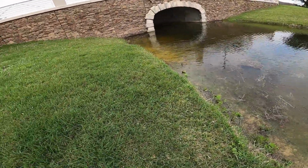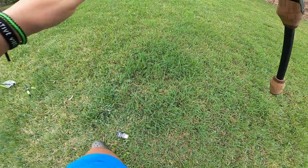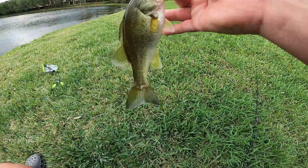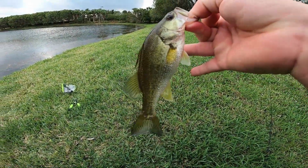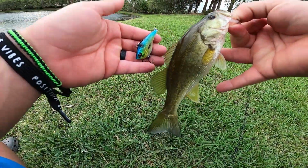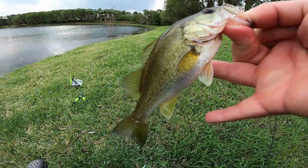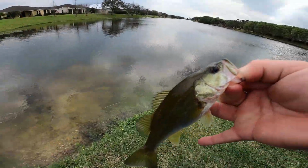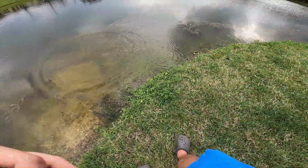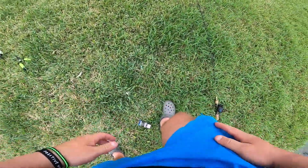Oh, are you kidding me? He bit it at the bank, dude. You are not serious right now. This is 100% the small. Look how small this is. This is the freaking Clutch Junior. This is the thickest small bass you'll ever see. And he just, there he goes. He just smoked it right here at the freaking bank. Dude, that's so tough.